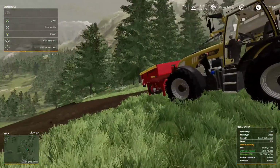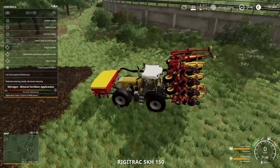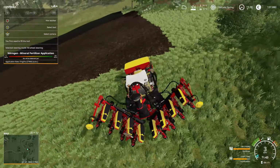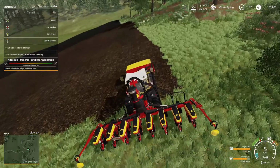Look at this, it's stopped raining. So let's have a quick look at the weather forecast. Yeah, there's a wee lull until 6 o'clock. So what I think we'll do, because we should be able to get some fertilising done in that case, is I'm going to get this going. We've got sunflowers ready to go.